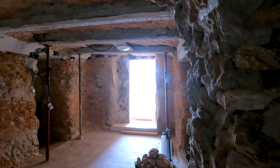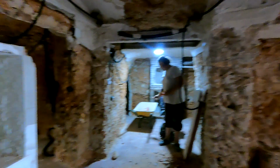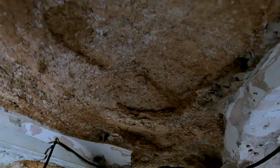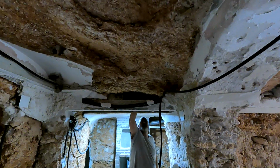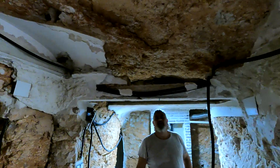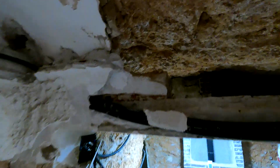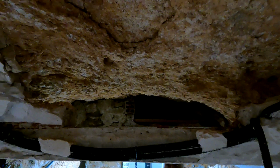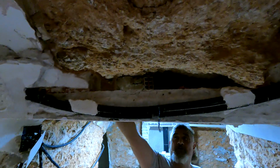Okay, so we're still in cave two. There's the front door. There's the room Chris has been working on, removing everything. And this is where the original ceiling we found had the problems. There's a random lintel going left to right here. It's got some bricks on top of it. Can you see them? And it was holding a little bit of something here, but then when that all came down, it stopped holding anything.